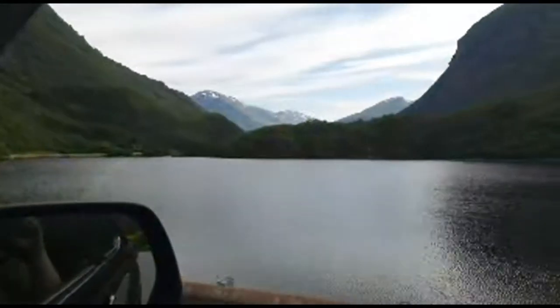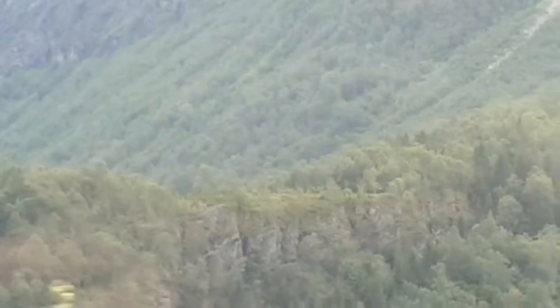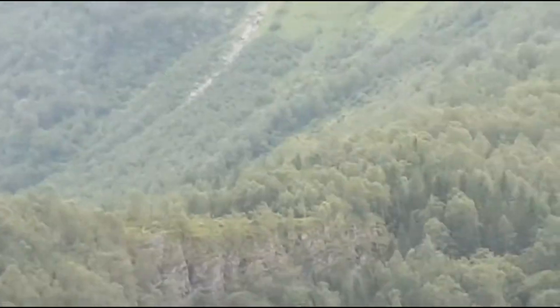You see, on top of the mountain there, there's a cross. It's quite amazing. On top of the mountain there is a cross, and you can see it if you walk up here. It's very nice. And so it's a historical place here in Norway.